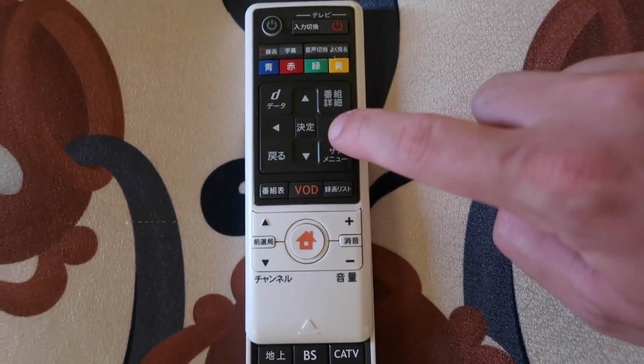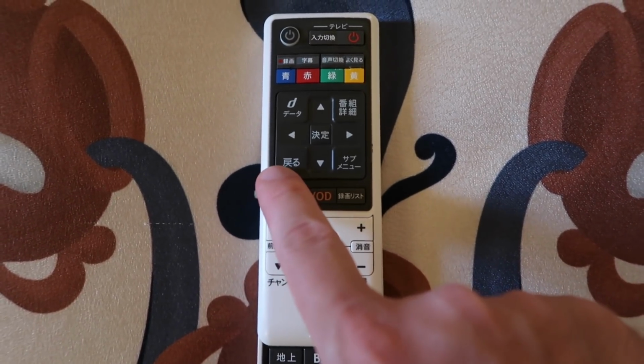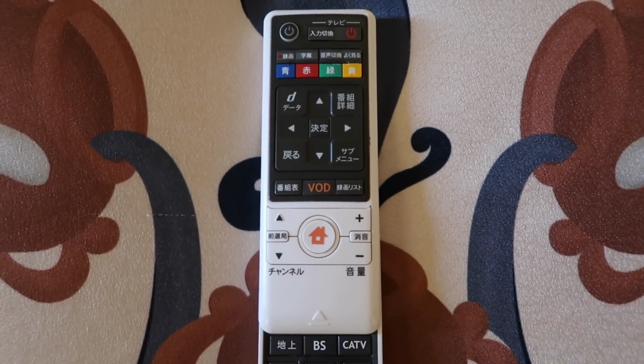And then you have your directional buttons up here. And then this button in the bottom left corner, this is the back button. So if you want to go back a menu, you press this. And then down here is the home button. You push that and you'll go to the home screen on the TV.